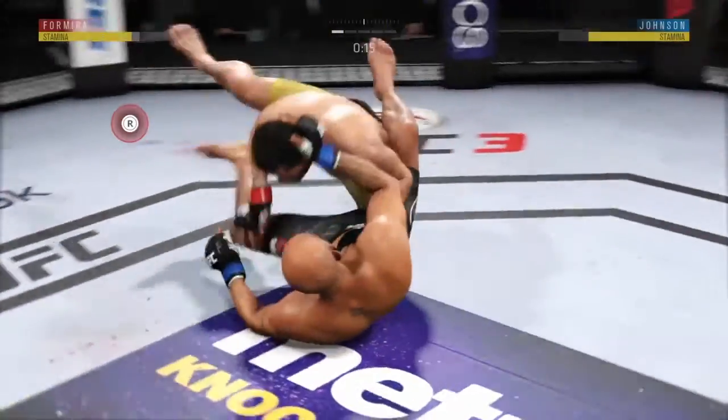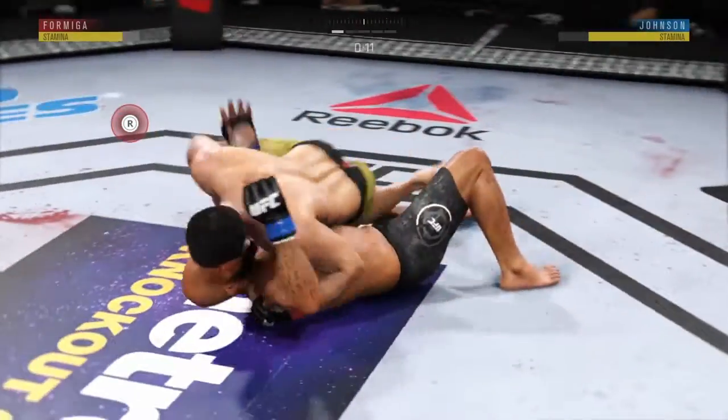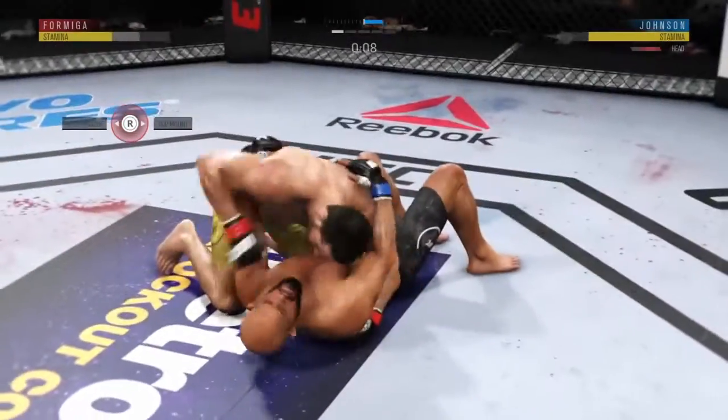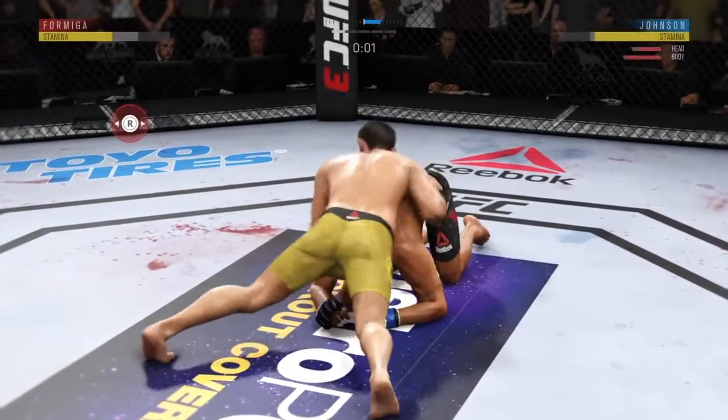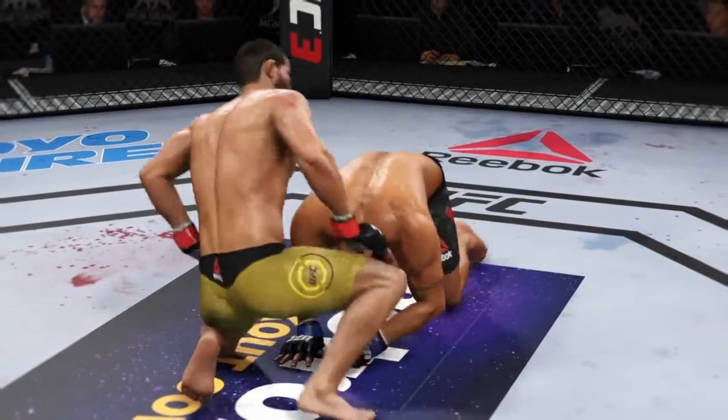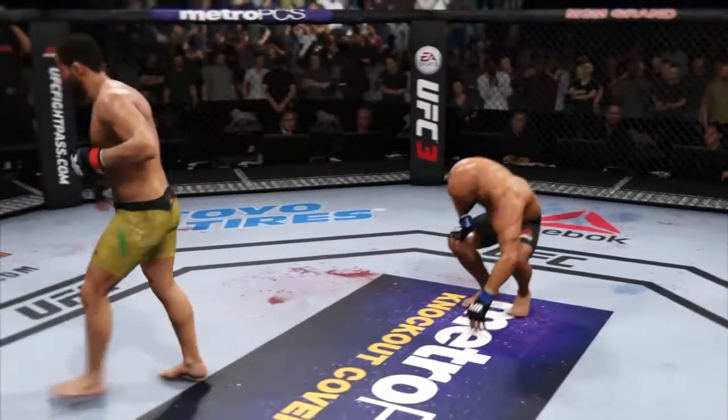Guard here in the side control. Beautiful elbow there. That was a hard elbow there by the champion. While the ground and pound is there once again, strong work here by an ever-improving Juicy J for me.